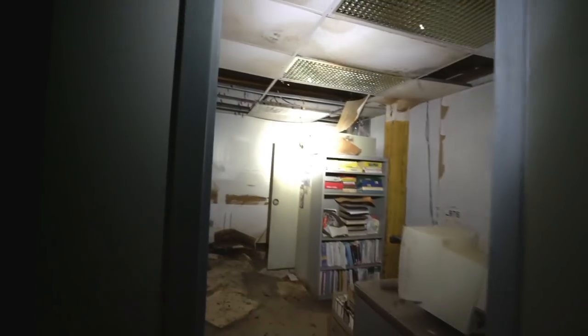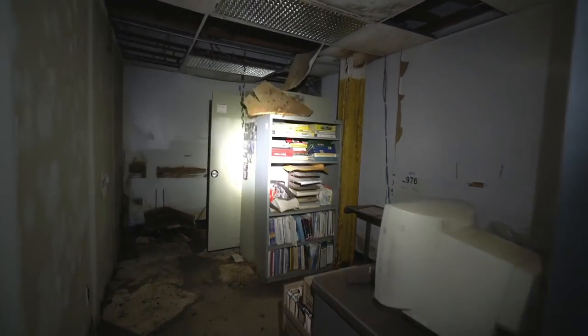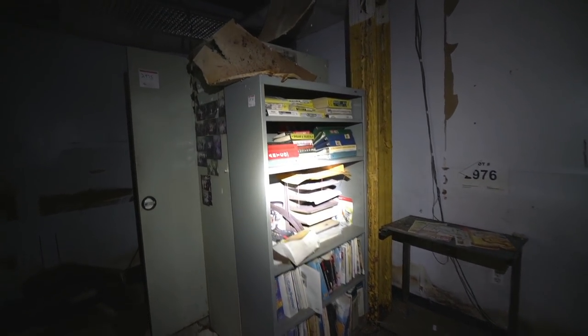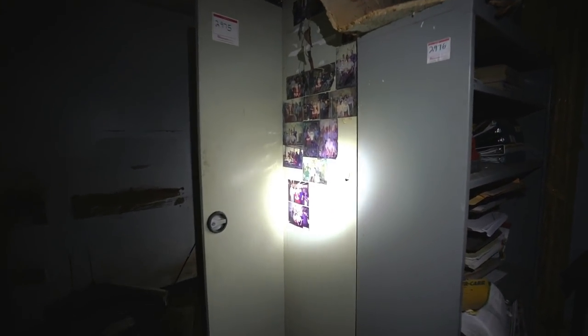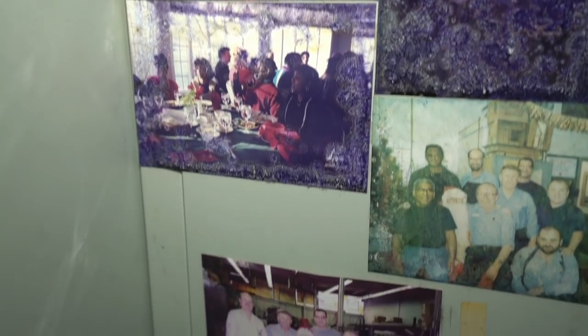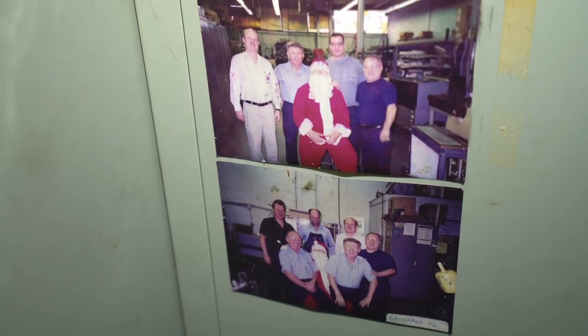Spider webs in this doorway, but this office looks cool. Got some books still chilling here. Oh wow, look at this. That's cool. This is probably staff that worked here. Oh yeah, that totally is the building we're in. That's so cool. I love seeing before and after pictures of places, especially when inside. Damn, even Santa came here. This place is popping.